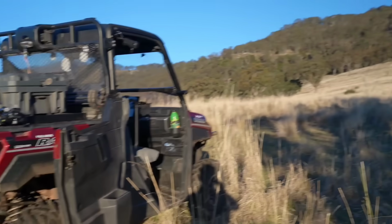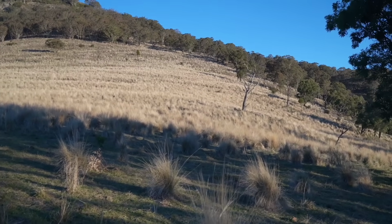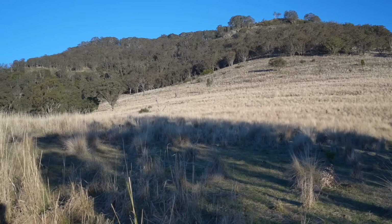We're going to sit in this spot here now until it gets dark. There's been a heap of pigs come out on this face. I've actually videoed across here in the past and we haven't been able to get in here, but here we are now. So we'll see what comes out while it gets dark.